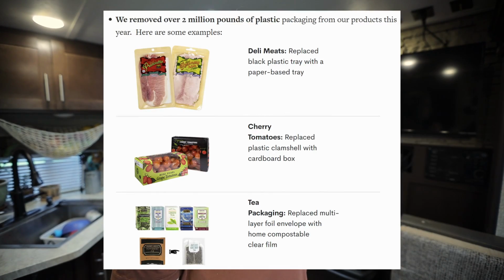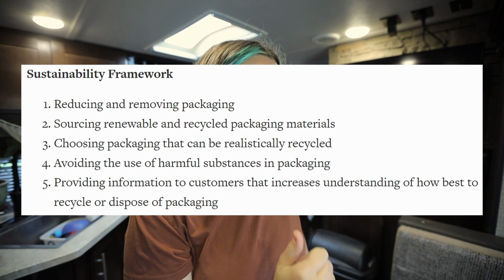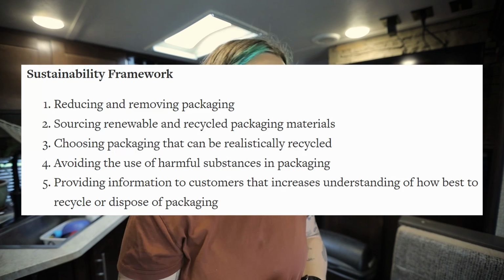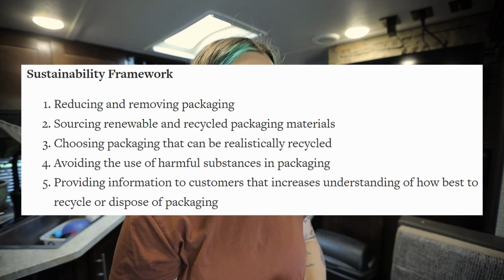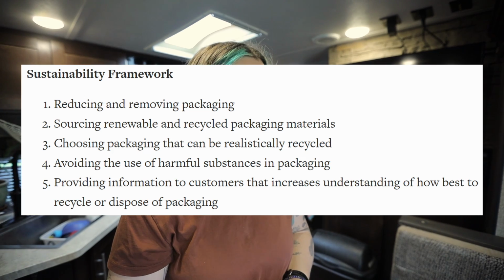In 2020, they also removed 2 million pounds of plastic packaging from our products this year. That's a good statistic. They have a couple of sustainability goals, again, very vague. Reduce and remove packaging, sourcing renewable and recycled packaging materials, choose packaging that can be realistically recycled. That's a good word choice because, once again, in theory, thin plastics can be recycled, but are they actually? Likely not. They want to avoid the use of harmful substances in packaging and provide information to customers that increase understanding of how best to recycle or dispose of packaging.